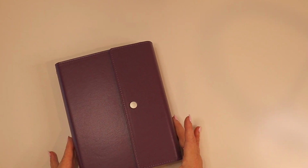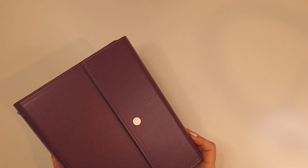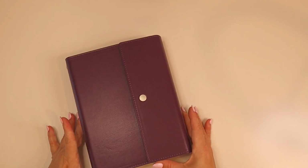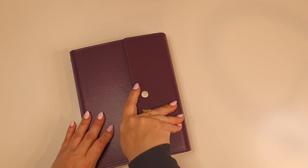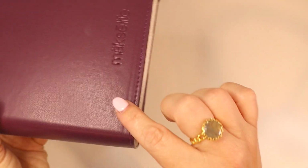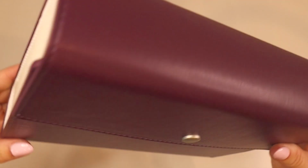This one I have here is plum. And then they're gonna have navy, raspberry, pink, teal, and I believe it's either like a grayish deep green. I forget the name of the color, but you do have options here. So again, I'm going to open it up to show you, or let's actually show you the back. There's the embossing of Moxie, which I love, MakseLife, and it's just really, really pretty. I love this color, perfect for going into the fall.